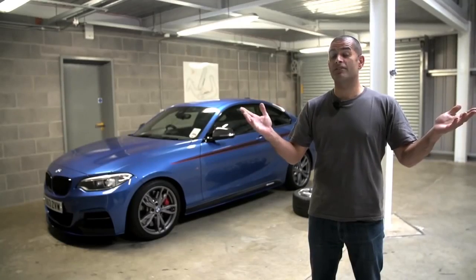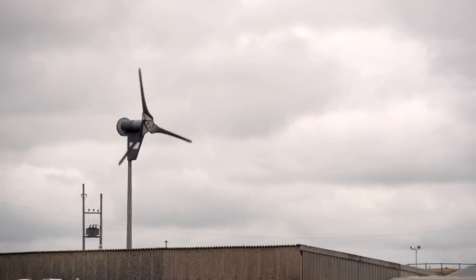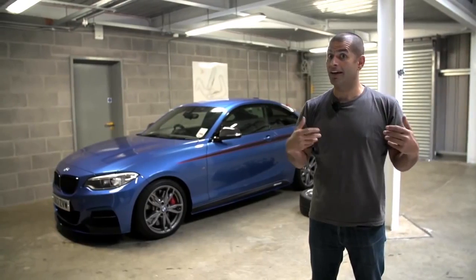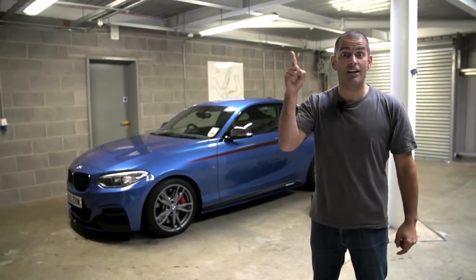We're in North Wales at Anglesey Circuit and you can hear that squeaking. That's the 50-mile-an-hour wind coming in at the doors. But that shouldn't matter because we're going to be inside the car, well I am anyway, drifting and showing you how to go sideways safely in a sensible place like a racetrack.